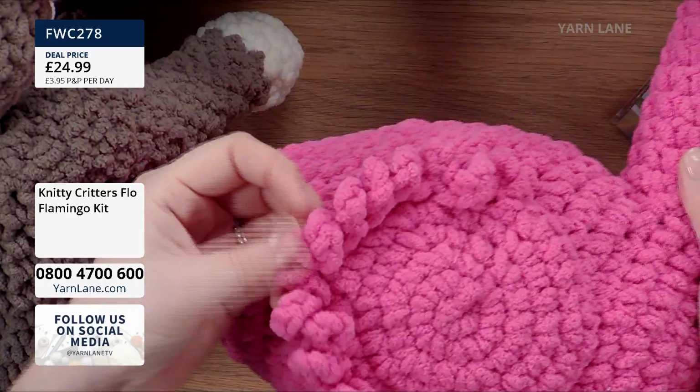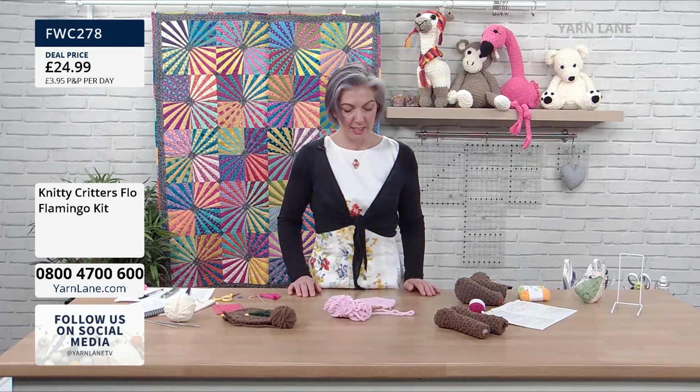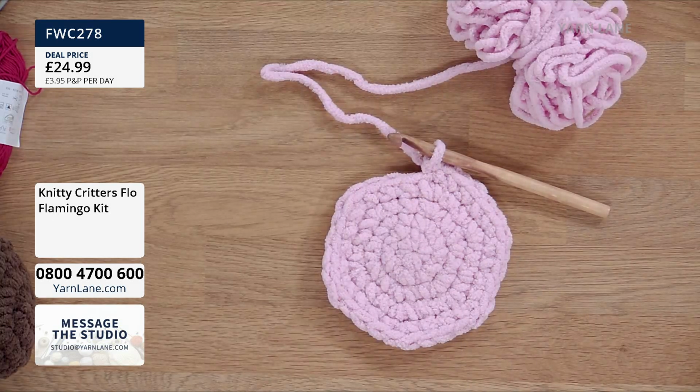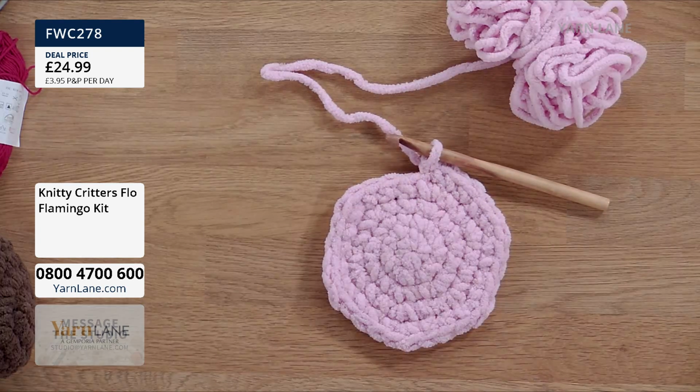This fluff. So this circle, it's what we call a standard increase. It slowly starts building, and you only go, let me see, to round 5. You only do 5 rounds for our wings. And on round 6, we make those feathers.